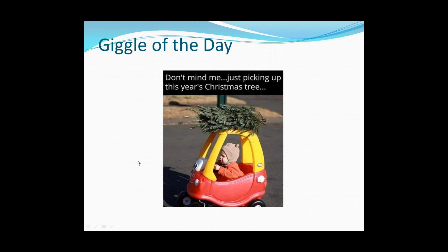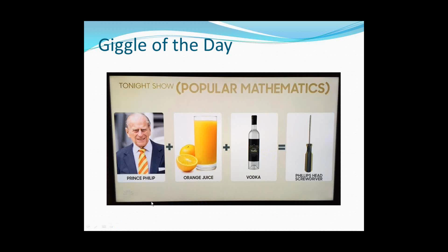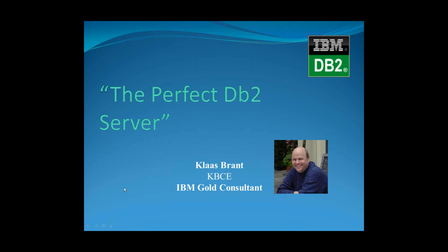A giggle of the day, don't mind me just picking up their Sears Christmas tree. I thought this was cute. It is the holidays after all, and everybody needs one of these in their living rooms. And what else do we have for you? I saw this on TV the other night. If you take Prince Philip, add orange juice, add vodka, you get a Phillips head screwdriver. It's just a lot of fun.